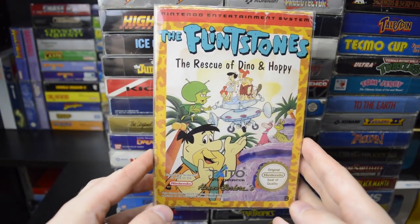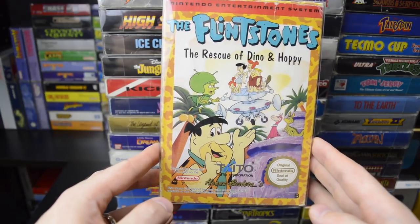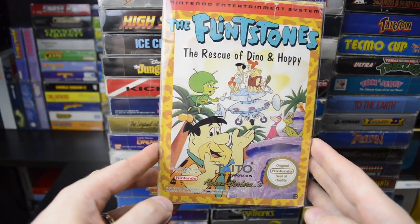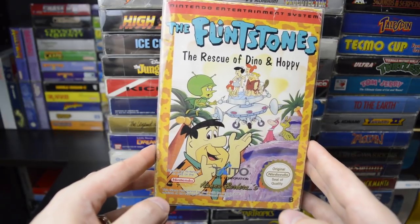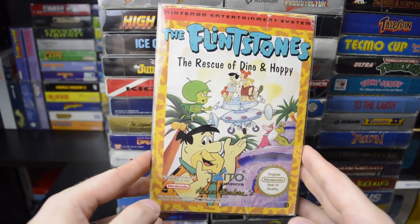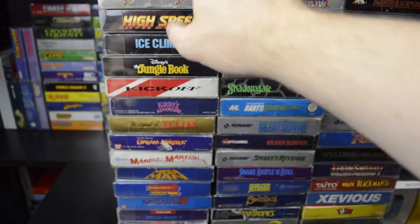Then we have the Flintstones. This is actually a pleasant surprise. People usually talk about the Flintstones because the sequel to this game is one of the rarest and most valuable games on the NES. But yeah, the first one, it's actually a really good platformer. If you're looking for another platformer that isn't Nintendo, get the Flintstones. The Rescue of Dino and Hoppy. And no, I don't have the sequel.